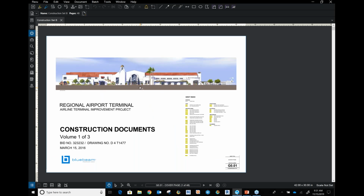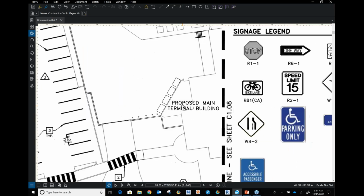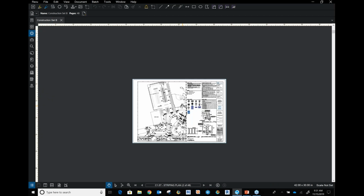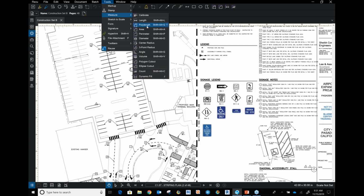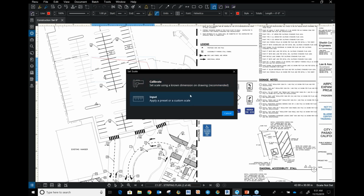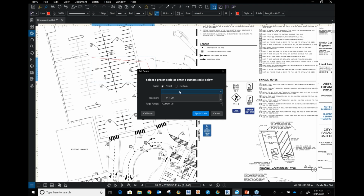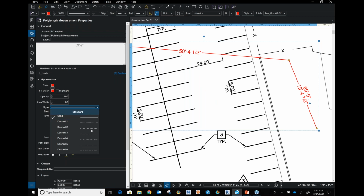Okay. So some things, of course, that you're going to see, as I said, is that rendering engine. That's a big one that you're going to notice. It's increasing the speed there. I want to say with the measurement tools, so something like our polylength tool, anything like that, when you first go right there, it's going to pop up with that set scale, and it's going to ask me if I want to input a preset or a custom scale. This is very nice if I know that this is like 1/8 inch equals a foot, and there it goes. Okay, so we're seeing quite a few things like that.